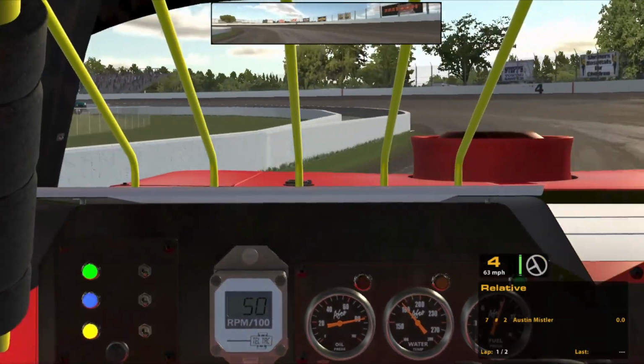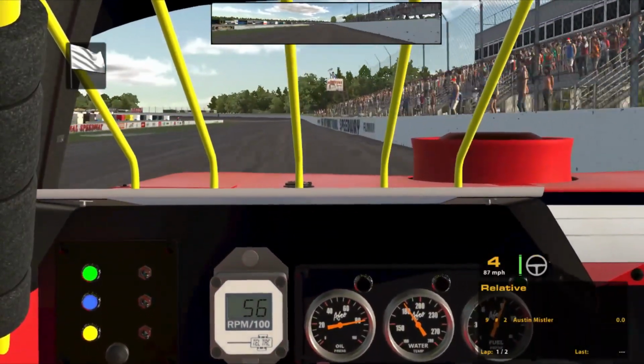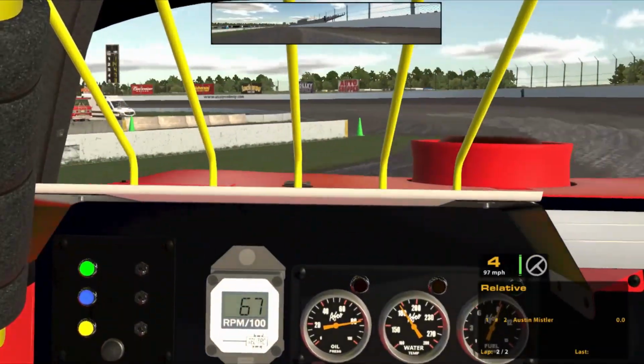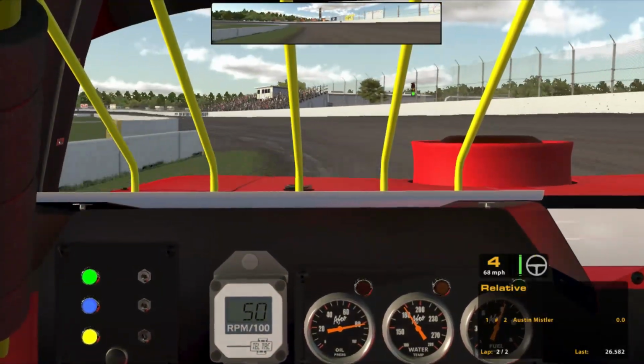Try to get to the bottom here in 3 and 4. It was not a very good 3 and 4. I was way too high through there. I like to be hugging the inside wall. But it'll be okay for qualifying, I think, because then our lap at least counts. 582, ran a little bit quicker than we did in practice. So that's not too bad, and I messed up 3 and 4 a little bit.